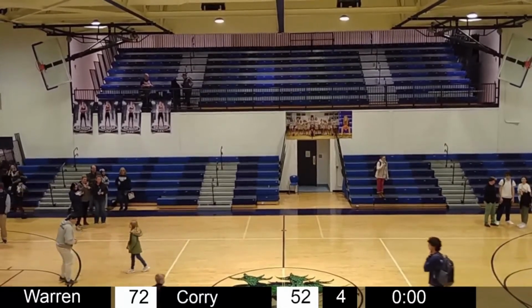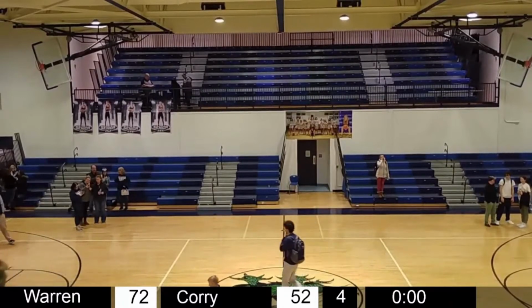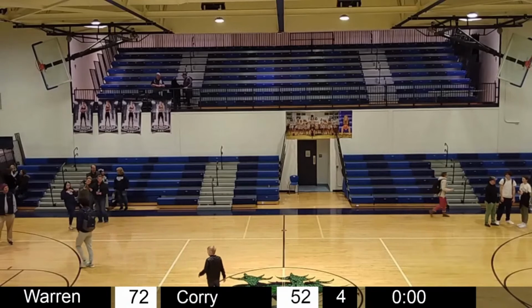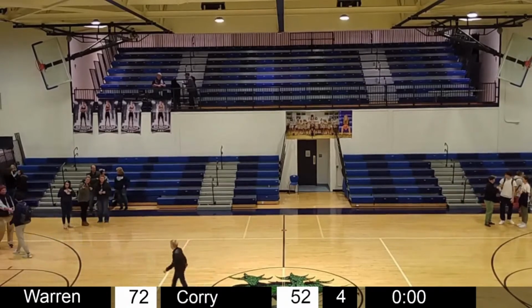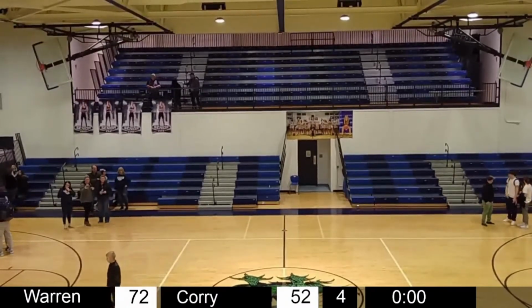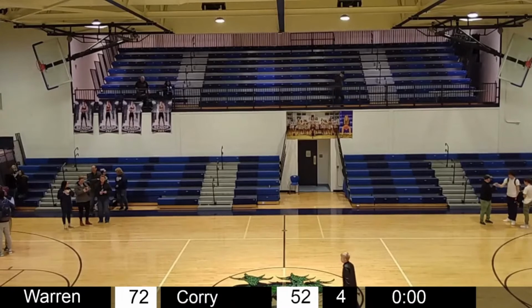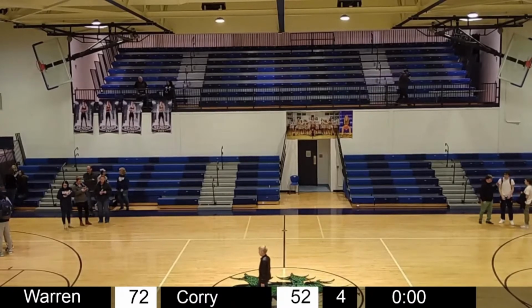But again, they've still got to figure out how to close out those close games at some point this season if they're going to make the kind of playoff run that they want. Yep. And Connor Hoffman pointed out to me that they're anxious for another crack at both Oil City and Franklin. They were both winning in the fourth quarter here at home.